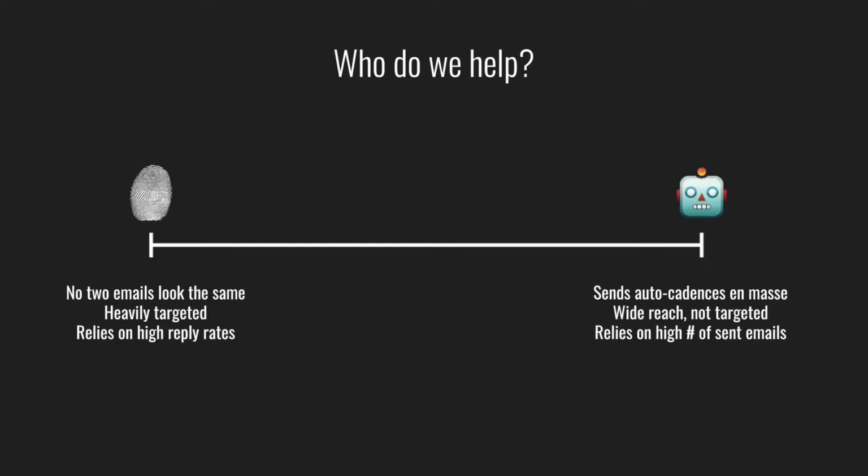So the first question with Torch is who we help. We're built for sales teams that are doing some degree of outreach to prospects via email, whether that be inbound or outbound. If you're looking at sales reps, most people fall on either one side of the scale. You have a highly personalized sales rep, and for them, no two emails look the same. They're heavily targeted in their outreach, and they rely on a high response rate, which they get because of how targeted and personalized they are, and that's how they're successful.